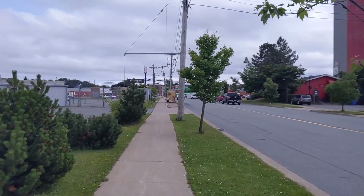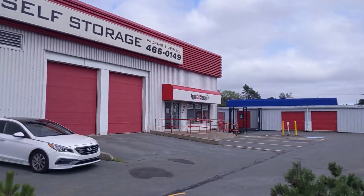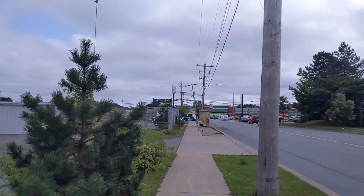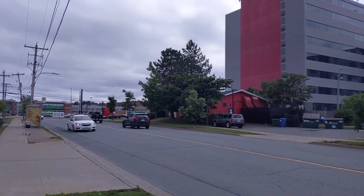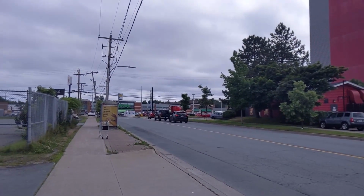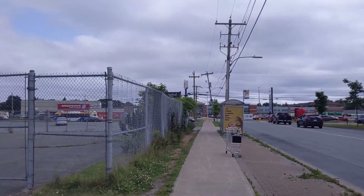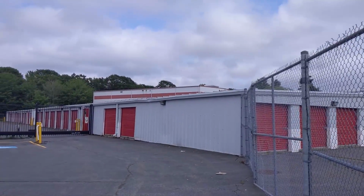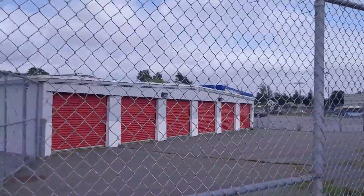And there's a self-storage place right there, and packing supplies. So if you need to buy boxes for moving, you can get boxes there. It looks like they have quite a bit of storage right here too. This self-storage, Apple self-storage has a lot of storage spots.